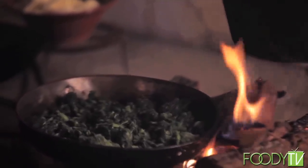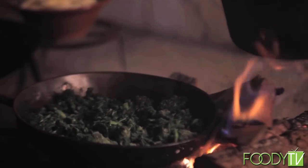So this seems like kind of an elaborate meal. Is this something that you would have had every day? No. That's not a meal for every day. I would love to have this every day. For a holiday. Or a Sunday.